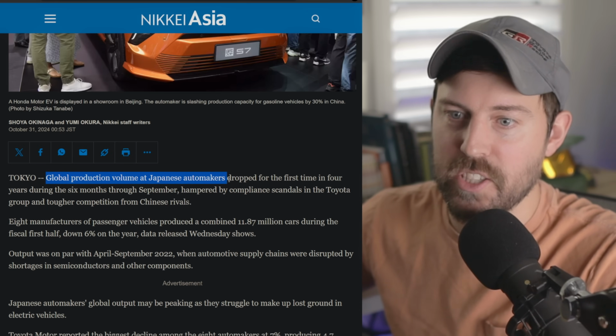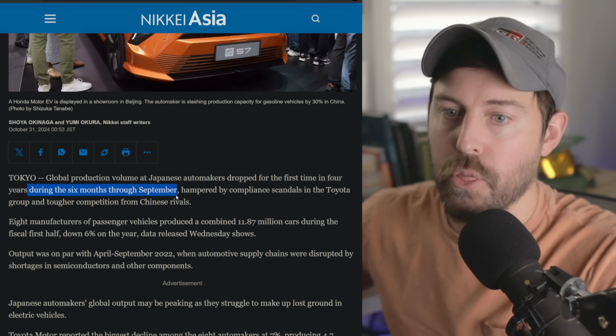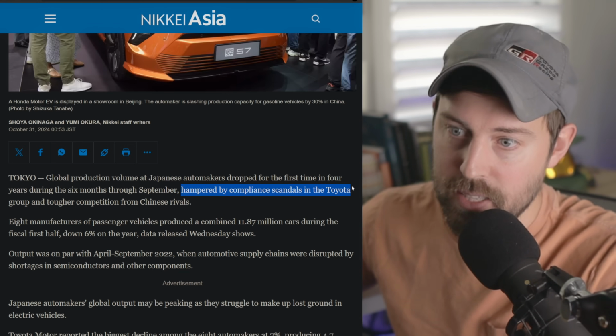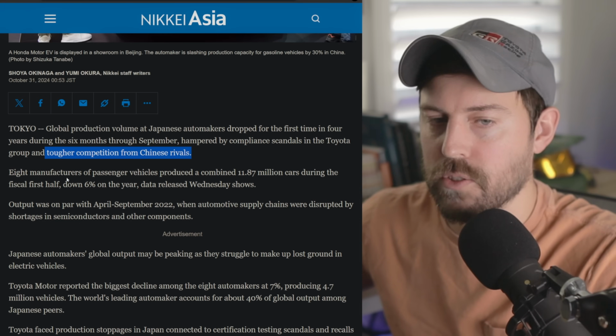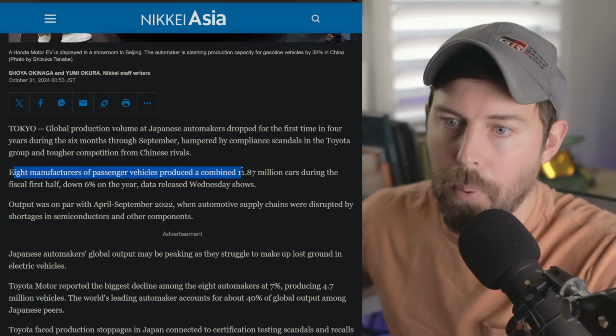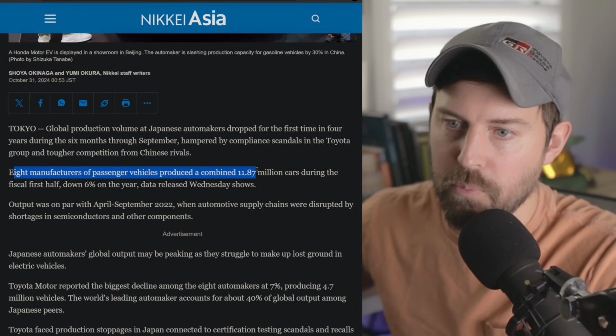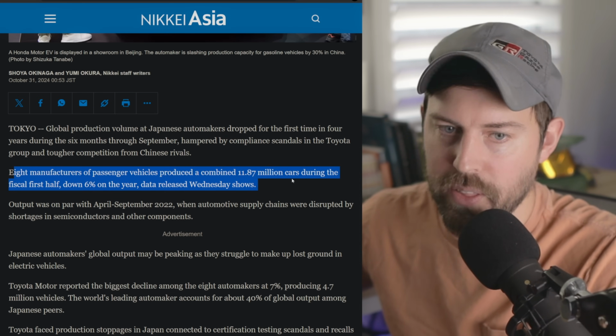Global production volume at Japanese automakers dropped for the first time in 4 years during the 6 months through September, hampered by compliance scandals at Toyota. We know the Daihatsu issue, as well as tougher competition from the Chinese rivals. 8 manufacturers of passenger vehicles produced a combined, let's just round up to 12 million cars during the first fiscal half, down 6% on the year.